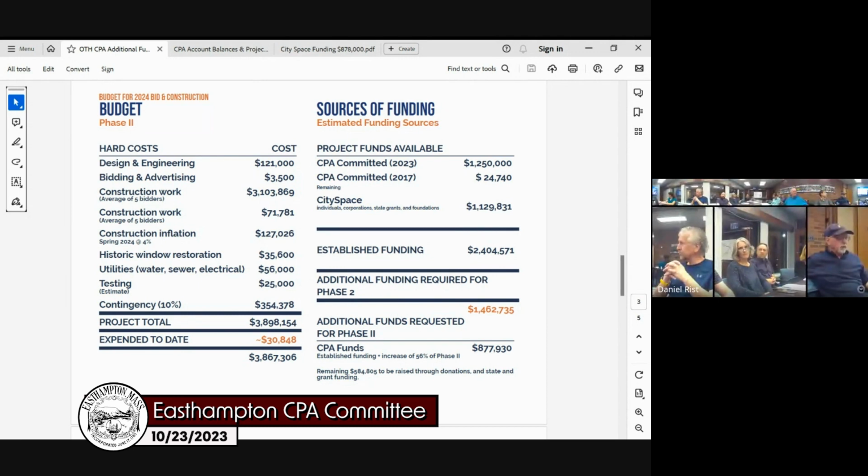Ollie, I'm not sure how this pertains to the City Space project. I know you have a passion for that project. Can you connect the two for me? Because that's what we're discussing right now. And if you're worried about affordable housing, funds are set aside for that, but I'm not sure how this connects.